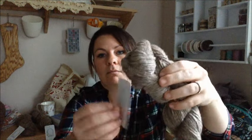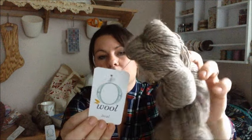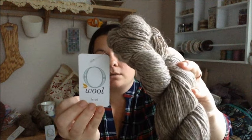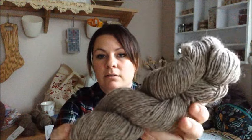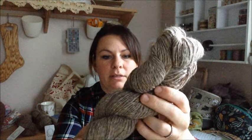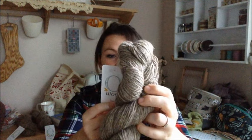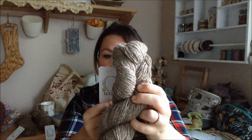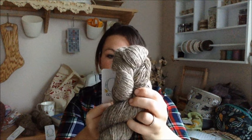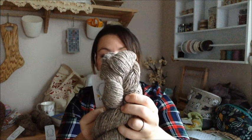There's their tag. It's the Fringe Tree colorway, and this is the local base. I love the local base. Can you see how organic that looks? I can't explain it in any other word. It is organic. It's 50% certified organic merino, 50% alpaca from farms in Pennsylvania and New Jersey, and you get 240 yards per skein.